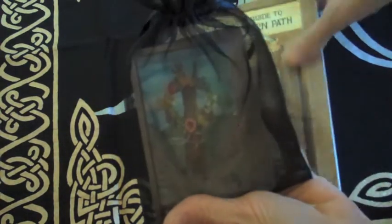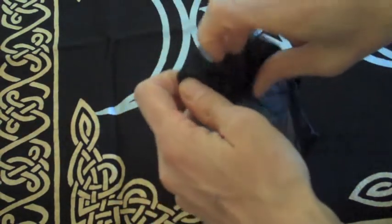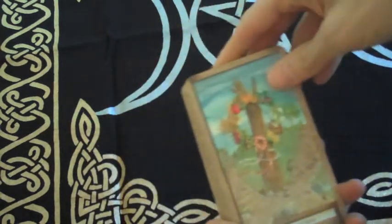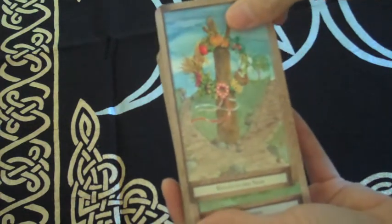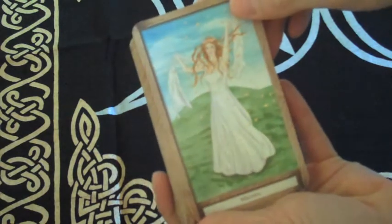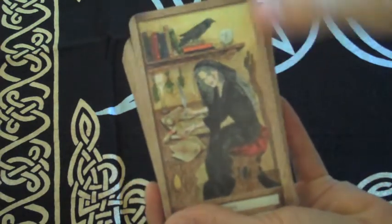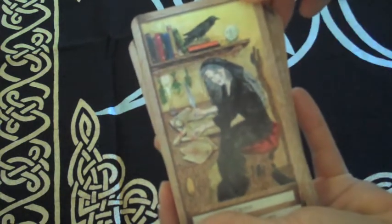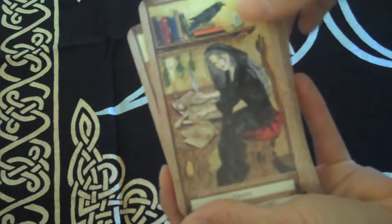As for the deck, it comes in a little black organza bag. And it starts with the Wheel of the Year. The artwork on these I find quite charming. It's fairly colourful. We get introduced to the three aspects of the goddess. And there's a lot of symbolism going on here with the raven, the crystal ball, the crone who's writing in her book of shadows, the herbs and the books, the wand.